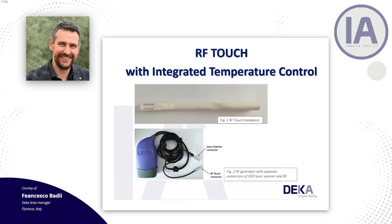This is the hardware. So new systems on order will have, of course, if you order the RF, also the RF probes.